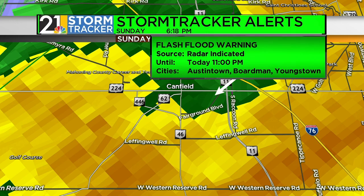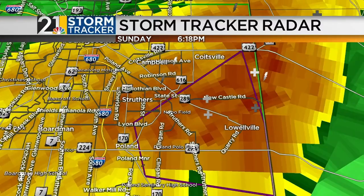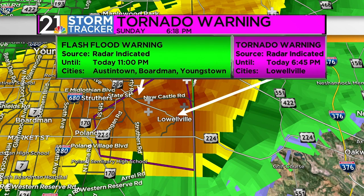There is a flash flood warning in effect for that area of Mahoning County. But Canfield is not included in this tornado warning. So that's some good news for the folks who have plans to be at the fair. The storm continues to move off to the north and east, to the east-northeast at about 15 miles per hour.